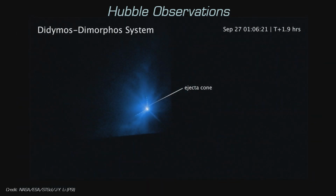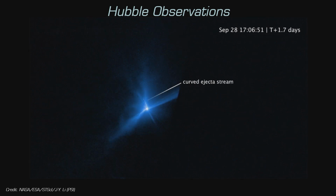And what Hubble was able to find is that the initial impact created what they call the ejecta cone. Basically material got sprayed out in this direction. You can see a dotted line that shows you the direction of this material that was shot out from the impact. So DART came in from this direction, hit it, and the material spewed out towards the upper left.